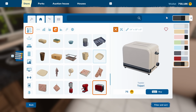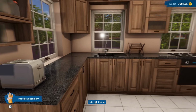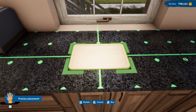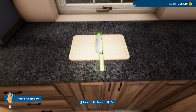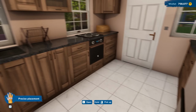Let's not use that color scheme, though. Let's actually make this one more metallic. And we'll put that, like, over here. Okay, so there we go. We got ourselves a kitchen. We could even go with, like, a cutting board, like this. And then a kitchen knife, something along these lines. And we can just kind of set that there. There we go. So kitchen's good to go.